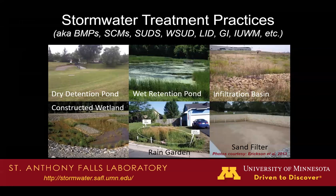And that's why over the years and decades really, we've developed stormwater treatment practices. And I like to call them stormwater treatment practices because that's what they do, but there are a number of names that these go by. BMPs, or best management practices. They're also called stormwater control measures, or SCMs. We've seen SUDS and WSUD in Europe and in Australia. And in the US, we also use LID, low impact development, and GI, or green infrastructure, to describe these practices.